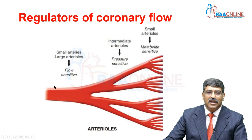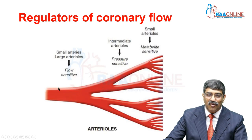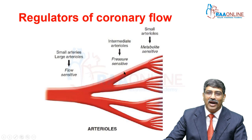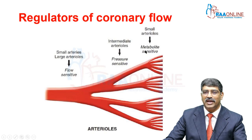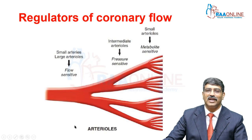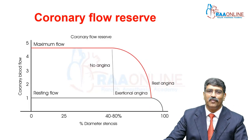And your epicardial vessel is flow sensitive. You have to take this picture very nicely. This epicardial part is flow sensitive. And your myocardial part is pressure sensitive. And the endocardial part is metabolic sensitive, where your metabolic mediators come into the picture. Here in this part you have to maintain the pressure, and this part should be free of coronary artery disease. These are the three major regulators of coronary flow.